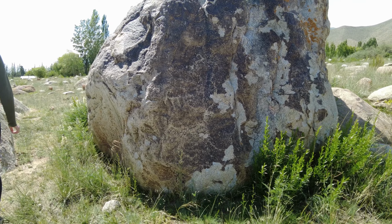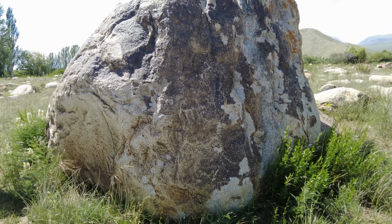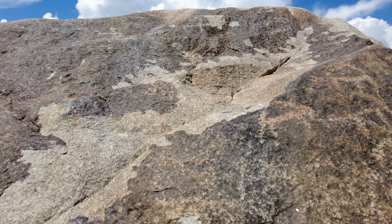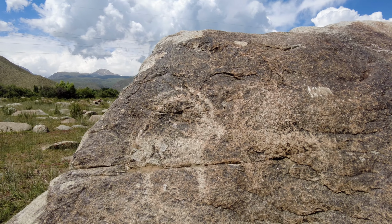Cool. I'm hoping the really high contrast settings on this camera make it more obvious. Oh, here's an ibex right here. There's a bunch of ibex over here. Big one, very big one, easy to see. More ibex.